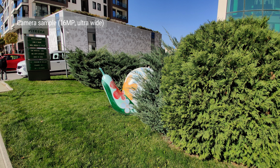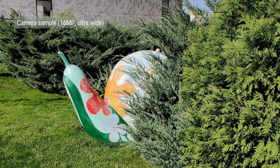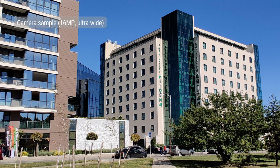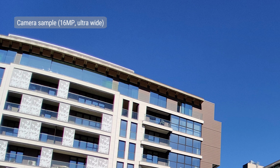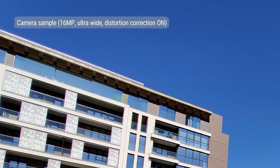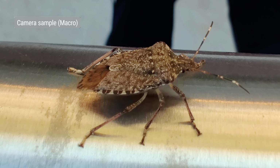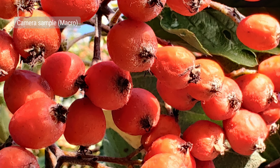Daylight photos from this ultra-wide camera are among the better ones we've seen, with decent enough detail and low noise. Colors are mostly accurate, and contrast is excellent. While there is automatic distortion correction to take out the curves at the edges of the frame, if you opt out of it, you'll get sharper corners. OnePlus has upgraded the ultra-wide camera on this model, and it can focus on close-up objects to take macro shots. These look decent, but we weren't impressed by the level of detail.